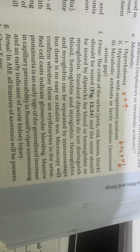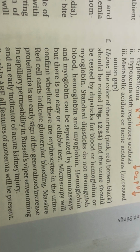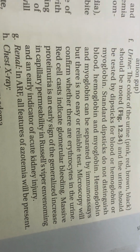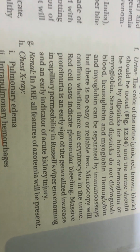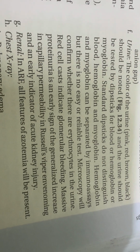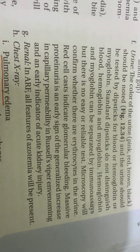Urine. The color of the urine, pink, red, brown, black, should be noted. Hematuria, myoglobinuria. The urine should be tested by dipstick for blood, hemoglobin or myoglobin. Standard dipstick does not distinguish blood, hemoglobin and myoglobin. Hemoglobin and myoglobin can be separated by immunoassay, but there is no easy or reliable test. Microscopy will confirm whether there are erythrocytes in the urine. Red cell casts indicate glomerular bleeding.